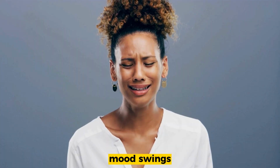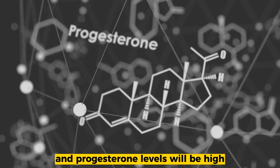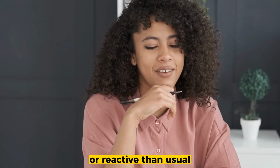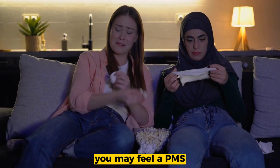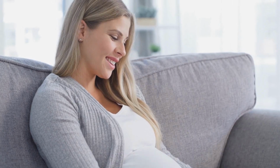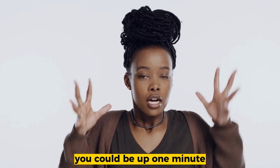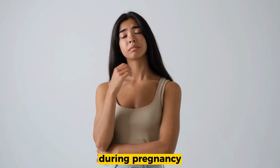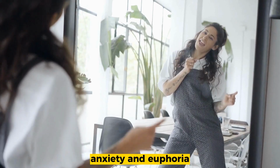Number 9. Mood swings. When you are conceiving, your estrogen and progesterone levels will be high. This increase can affect your mood and make you more emotional or reactive than usual. As early as 4 weeks into your pregnancy, you may feel a PMS-style moodiness. Later in the first trimester, and often throughout the rest of pregnancy, you could be up one minute and anxious or down the next. Mood swings are common during pregnancy and may cause feelings of depression, irritability, anxiety, and euphoria.